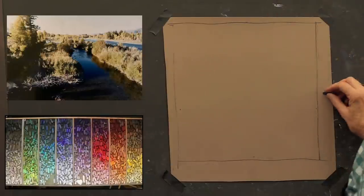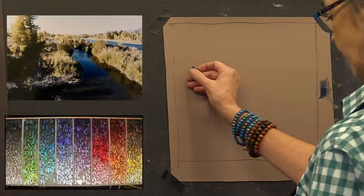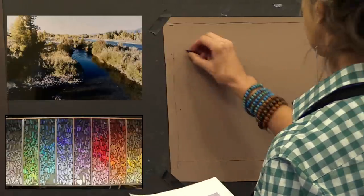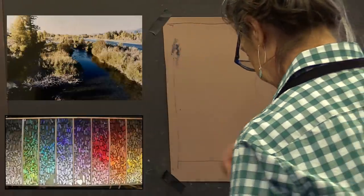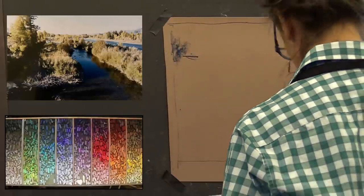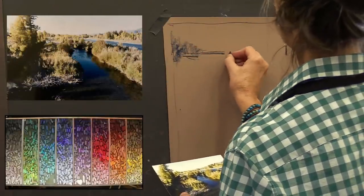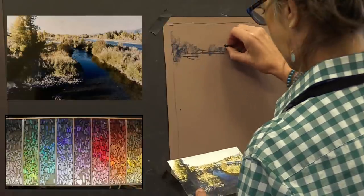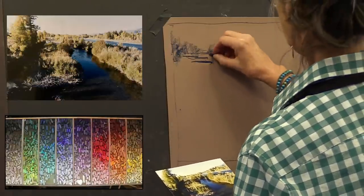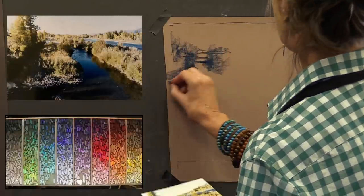So not too much more to it than that. The first thing I want to come up with is where my horizon is on this, and it's up high, which is kind of cool. So I'm going to stick with looking at the photo. One thing that can be kind of confusing, if you've got more than one reference, it can be a little bit tricky. So I'm just going to try to stay with the photo. Also, staying with the photo will keep me from doing exactly what I did the last time.